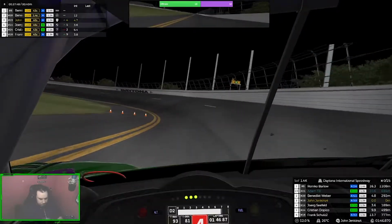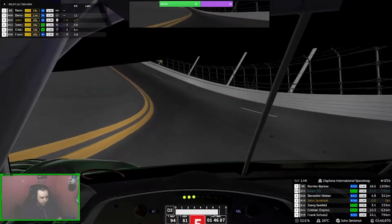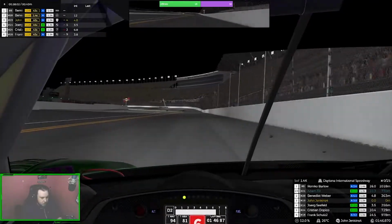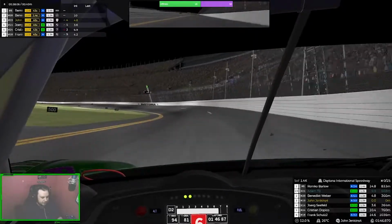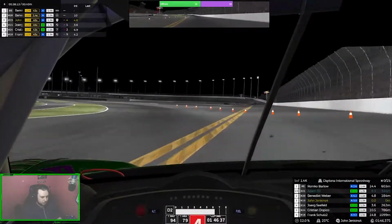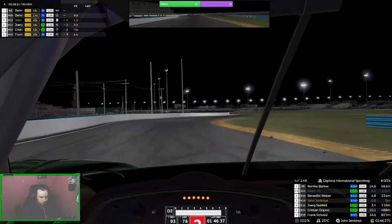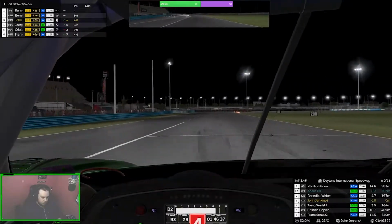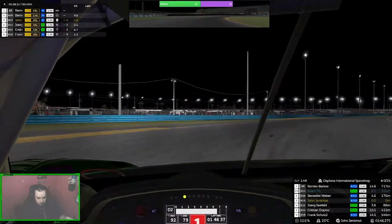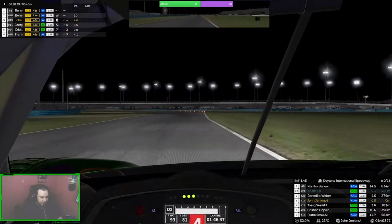It was a good bus stop again. He has lost a bit of time behind. Which gives me that little buffer for T1 and first hairpin. 2 minutes to go. Which means 3 more laps, I'm guessing. It's no white flag. Yep, 3 more. Well, 2 more actually. Just hold it together. 2 more laps.